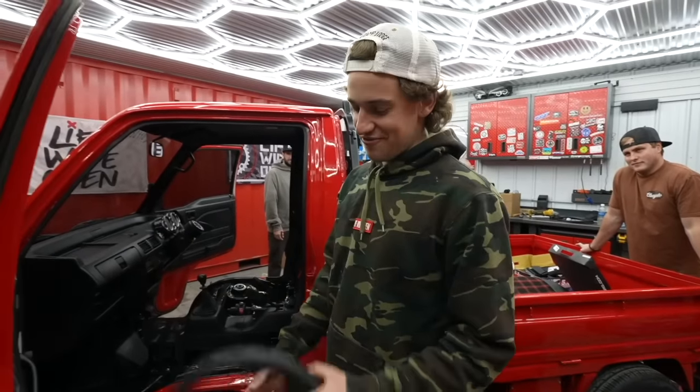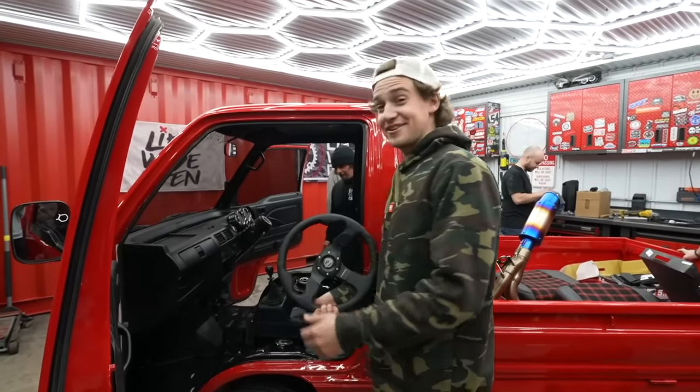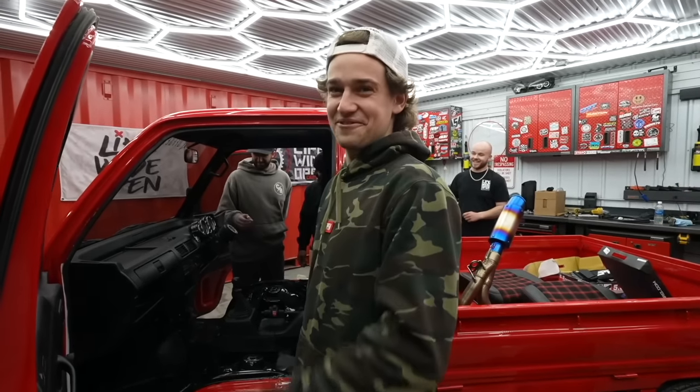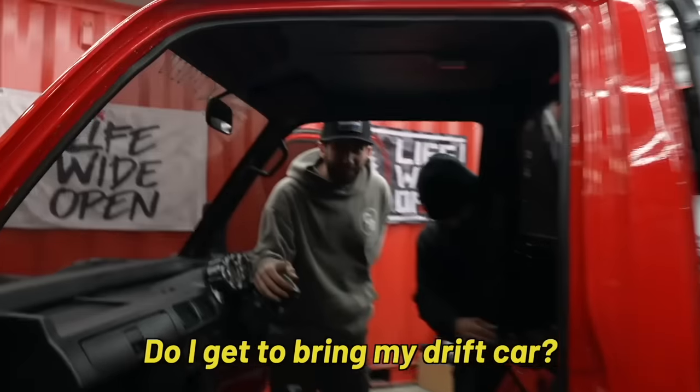I feel like any good drift build needs a good steering wheel. Mike's already done two of them, and his drift car doesn't even run. He's already on his second steering wheel. Oh, you just wait. Do I get to bring my drift car?